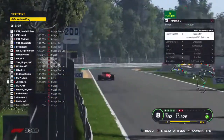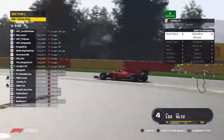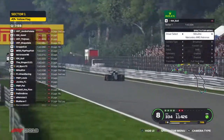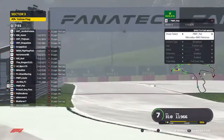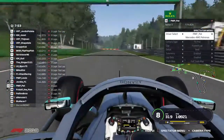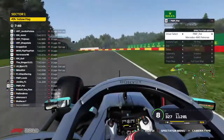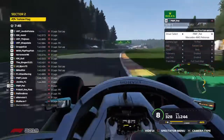Who's next? I believe it's Flip Flop Fish to cross the line next, but he's starting a lap. Is this Gil on a lap at the moment? No, it is Khan on an out lap. Trying to find who's on a lap right now. It's P&B Pat, and he's done a pretty decent job through the second sector. This could maybe see him getting in between second place in the championship.